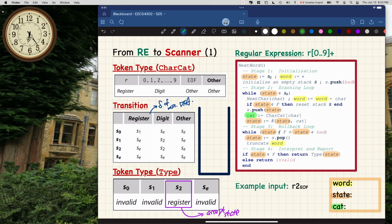Initially, the state is the start state S0. That makes sense. And the word that we have read so far is epsilon, just epsilon here. Then we initialize an empty stack and push something symbolically called bad. The bad here wouldn't be so applicable for this particular example, but you will see it when you trace the other one later. So I'm just going to put a bad here, pushing that on the stack. So stage number one, initialization, that's it.